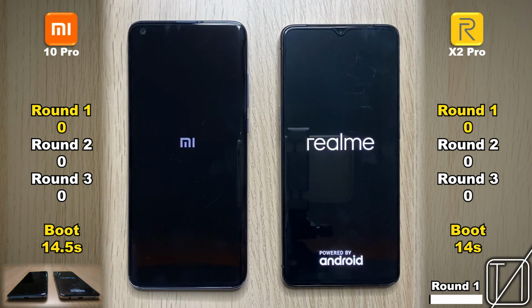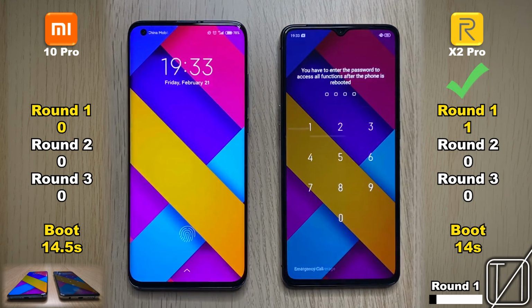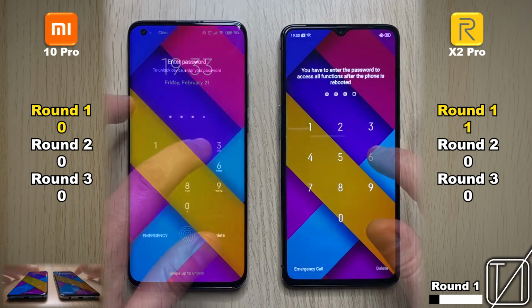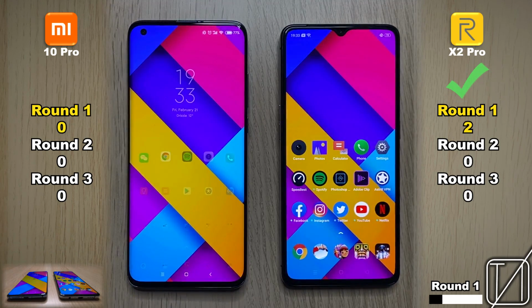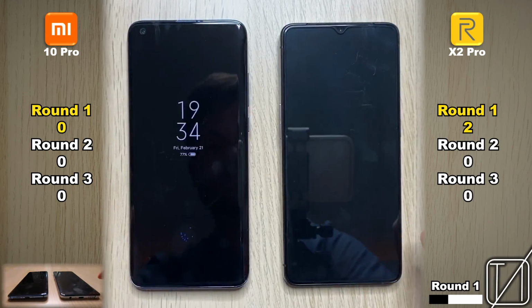So for those of you new to the channel, we're going to start with round 1 over here, GoPro footage at the bottom left hand corner. We have a boot of 0.5 seconds quicker on the X2 Pro, so it gets the first points in round 1 over there. We also have a countdown timer at the bottom right hand corner for the round that we're currently on until the next round.